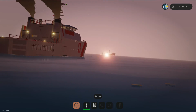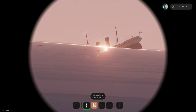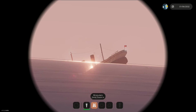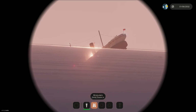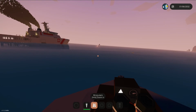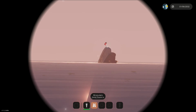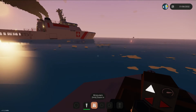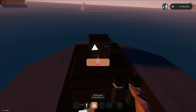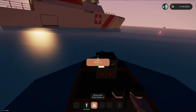Oh, there goes our boat. Oh man, it was so pretty. It's really too bad. There it goes. It's a race to the finish. Come on, hospital boat, I need you to stop, stop.